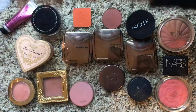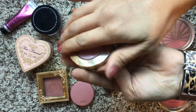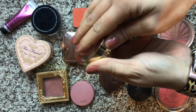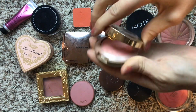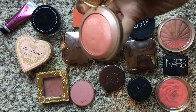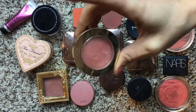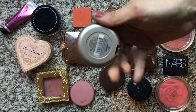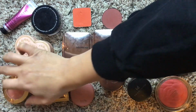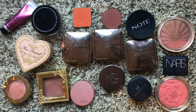So I have the Milani Luminoso blush. Definitely one of my favorites. So easy to wear, and you know, everyone who is familiar with YouTube videos knows that this is a cult favorite, and it's for good reason. This is the old formula before they reformulated. So yeah, I love that blush. It actually reminds me a lot of the Hourglass blush that I liked in the other palette.